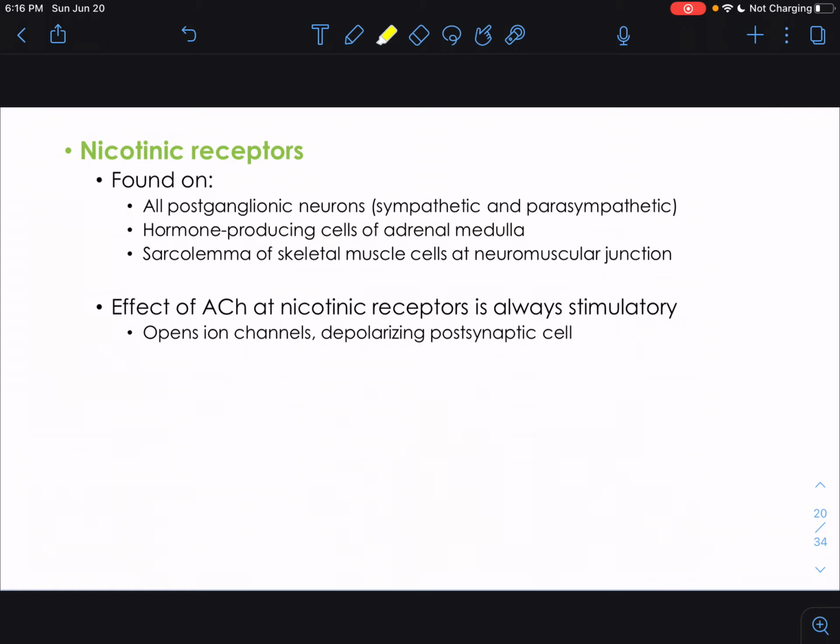Okay, so a little bit more on both of those. Nicotinic receptors, again, this is for acetylcholine, so cholinergic. They're in all postganglionic neurons, both sympathetic and parasympathetic. They're found on hormone-producing cells of the adrenal medulla, as well as the sarcolemma of skeletal muscles at the neuromuscular junction. So when we talked about the neuromuscular junctions of muscle physiology, we were talking about nicotinic acetylcholine receptors. Okay, and back then we didn't talk about different types of neurotransmitters, so we didn't talk too much about it, but they are nicotinic. And effects of the nicotinic receptors are always going to be stimulatory.